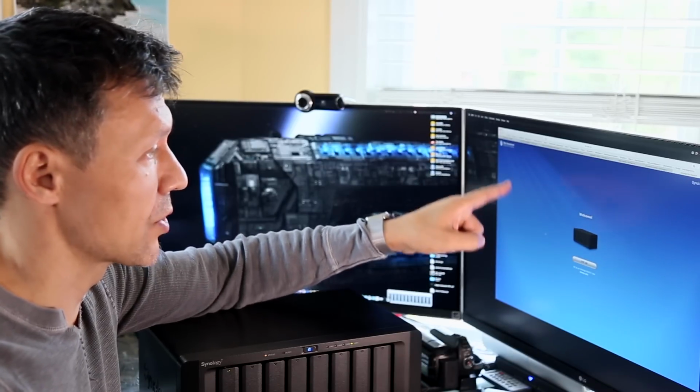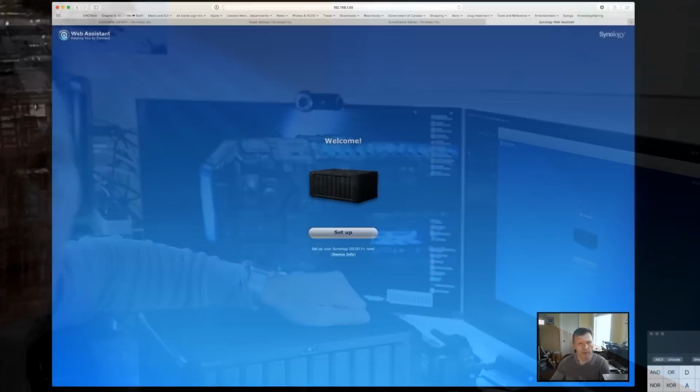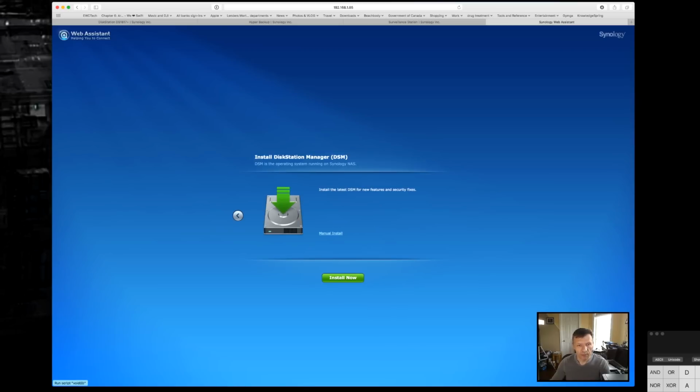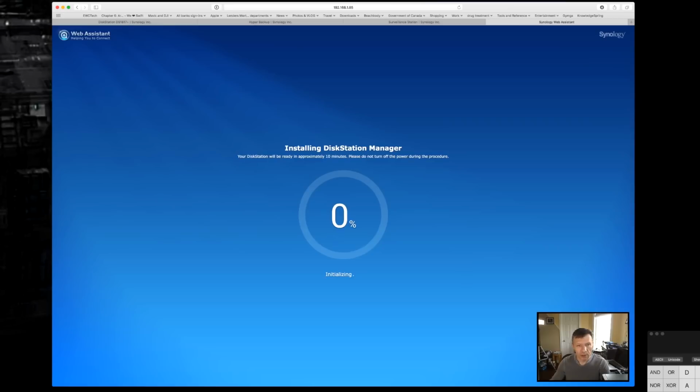Now I have the screen which is showing the setup, so we'll go through the setup steps right now. As you can see, the screen is showing setup. There is a device info. It shows you the model, the current IP address, serial number, and MAC address as well. So let's do setup. Installation, disk manager, install now. All the data on hard disk 1 will be removed. That's understandable. Proceed.